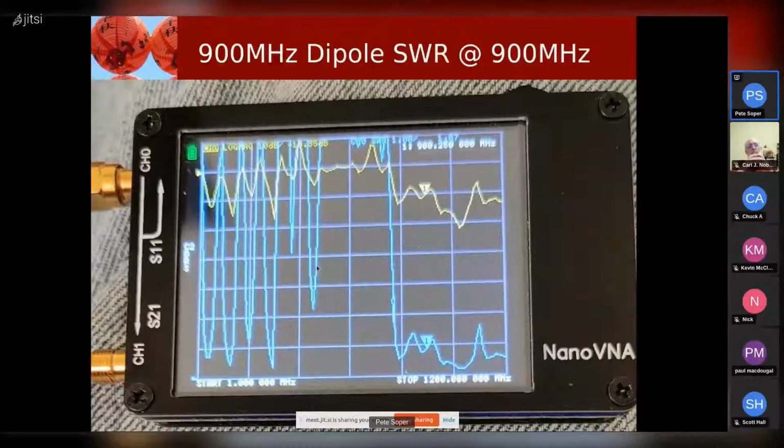Now this is what the VNA shows in a situation where a sweep of frequencies from 1 to 1200 megahertz is being fed into that dipole. The yellow trace is the log of the magnitude of the reflected signal. The blue trace is a measure of the SWR, based on the comparison of what's reflected versus what's sent, and a computation of what the SWR corresponds to.